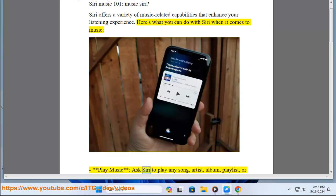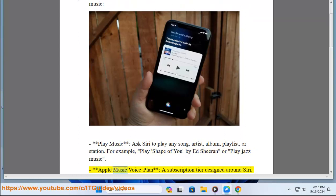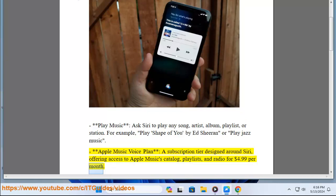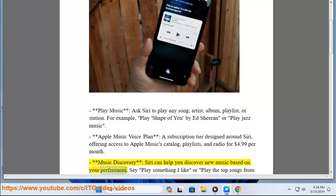Play music. Ask Siri to play any song, artist, album, playlist, or station. For example, play Shape of You by Ed Sheeran or play jazz music. Apple Music Voice Plan, a subscription tier designed around Siri, offering access to Apple Music's catalog, playlists, and radio for $4.99 per month.